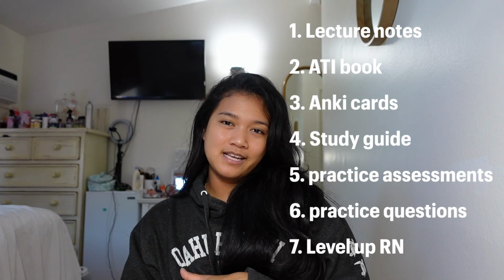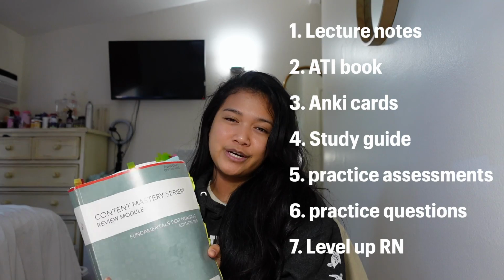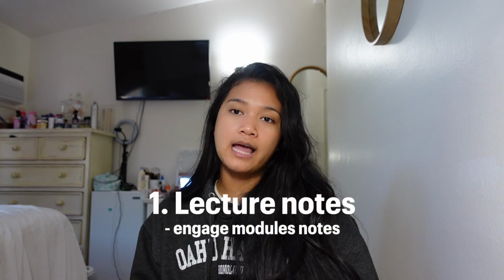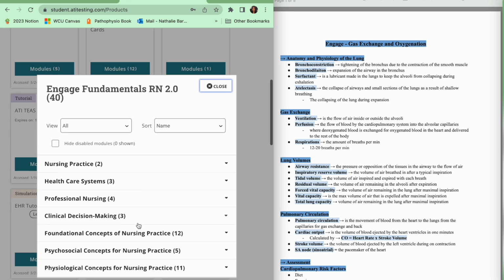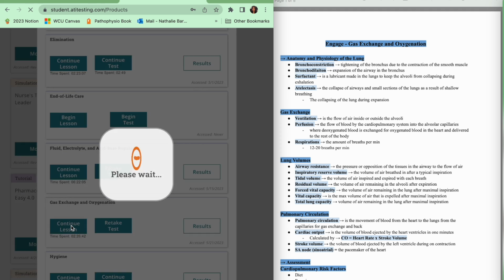So the first and second thing on this list is the ATI book as well as my lecture notes, and I kind of want to combine them because I use these two interchangeably. So the first thing that I did was obviously take notes throughout the entirety of the term. Our lectures are based on the Engage modules on the ATI dashboard, and the Engage modules literally just follow the book in more detail. I would even go as far as to say that the Engage modules would be like the textbook, and this is like the workbook to that textbook.